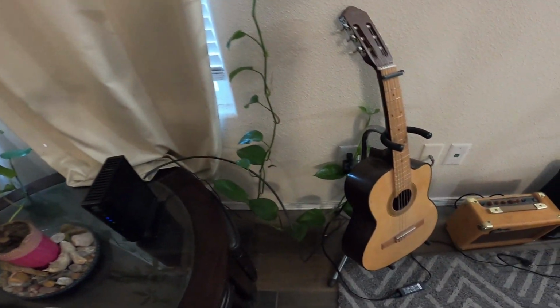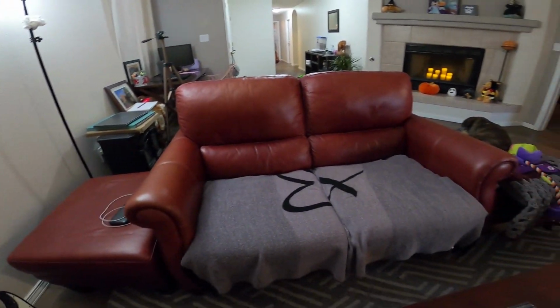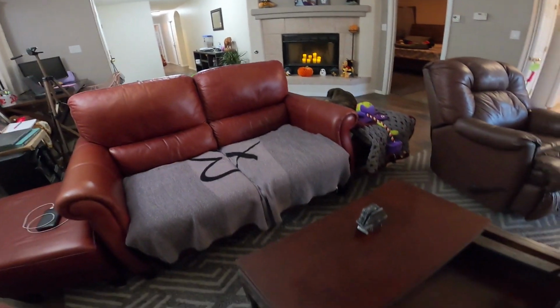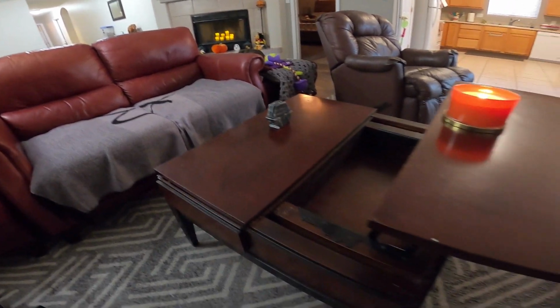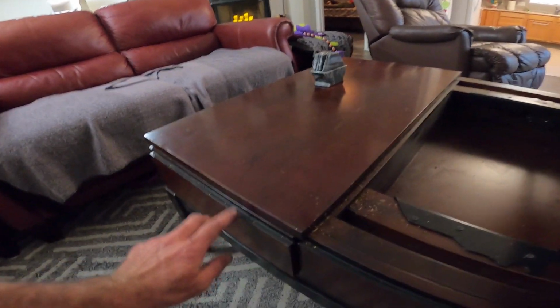And then we have Amanda's grandpa's guitar. And then there's mine over there. I do know how to play Smoke on the Water. And then here is our couch. Moving on to our coffee table. As you can see, we do have a little bit of lift on there, and they come with drawers as well.